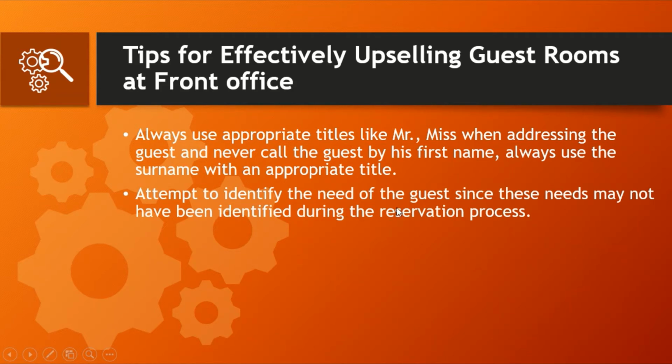Attempt to identify the need of the guest, since their needs may not have been identified during the reservation process. Sometimes with the reservation and with the guest, there can be some miscommunication. I have come across so many things like that. So when the guest comes to the hotel, you have to always check with the guest if he has confirmed these things. For example, if the guest asks for a birthday cake but in the reservation it has not been mentioned, and when you come to the guest, you see the guest is celebrating his birthday today.